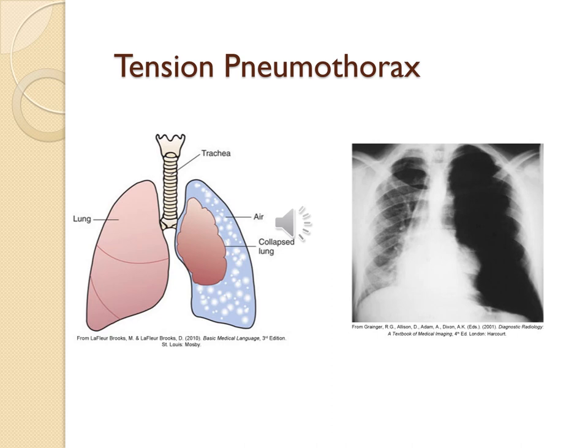Tension pneumothorax. You can see on the left is a pneumothorax, and then on the right, tension pneumothorax on the left with mediastinal shift to the right. You can see that in that picture there. All right, pneumothorax is any chest injury that allows air to enter the pleural space, results in a rise in chest pressure and a reduction in vital capacity. Severity depends on the amount of lung collapse produced.